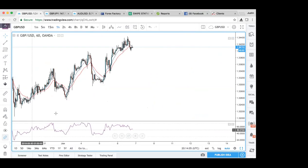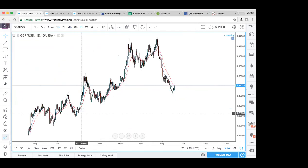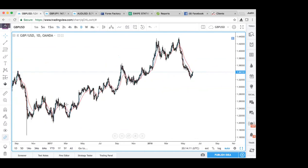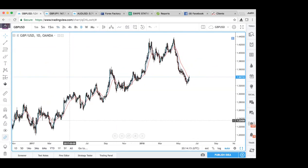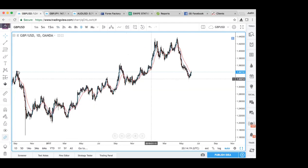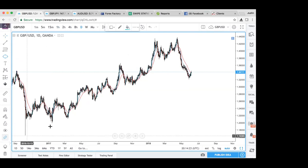So what I like to do is, first off, always start off on the daily time frame, right? And you can identify structure on the daily time frame as well. Cool thing about this is I see with my eyes that GBP/USD was uptrending for a long time, right? So you could do the highs and lows, you can do all that. What I like to do is I like to just simply draw circles on my charts, right? So that's a low, that's a high, that's a higher low, this is a higher high, right?